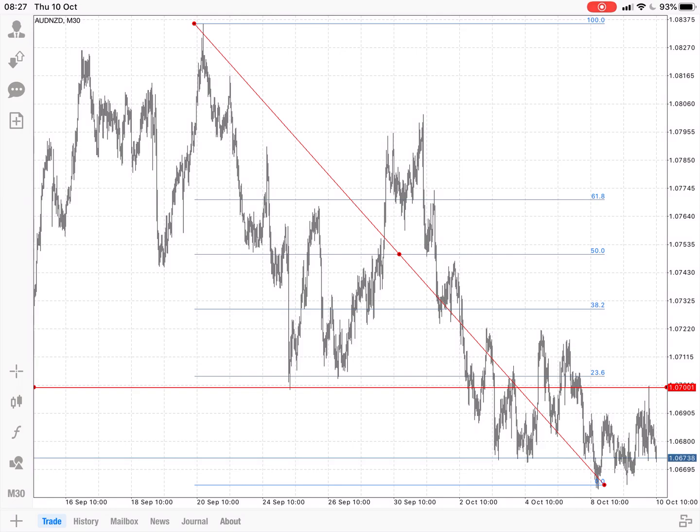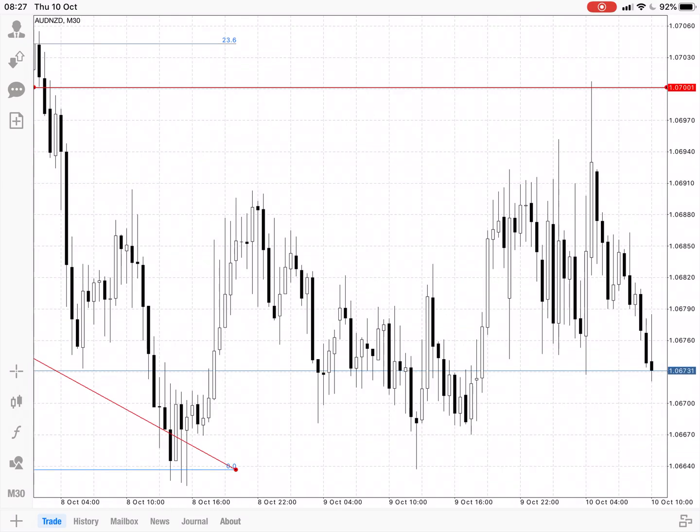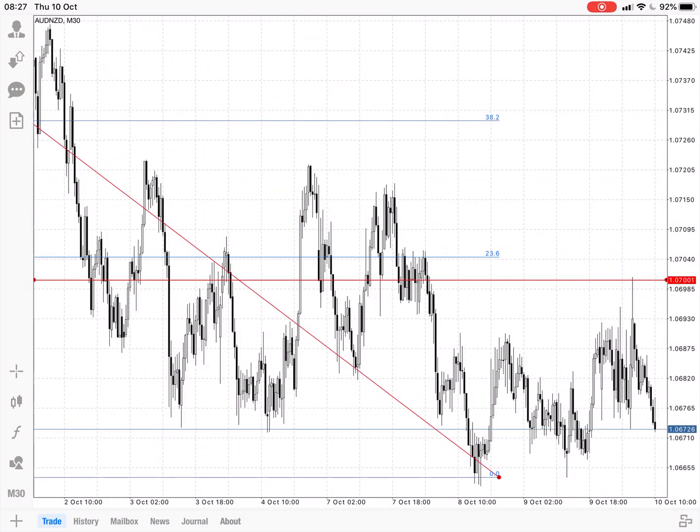So just having a little recap of where we are. We did post a setup of the AUD NZD short at 1.07,000 yesterday. So looks like that worked out pretty much picture perfect, or it's going to work out for those who took it. So you can see price spiked up, bounced back off that level, and is coming back down nicely. So if you did take that, let us know in the room how you're getting on with that.